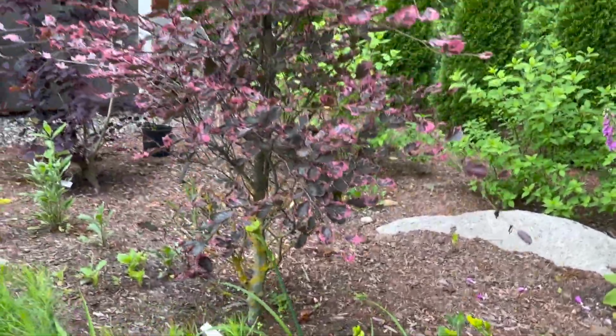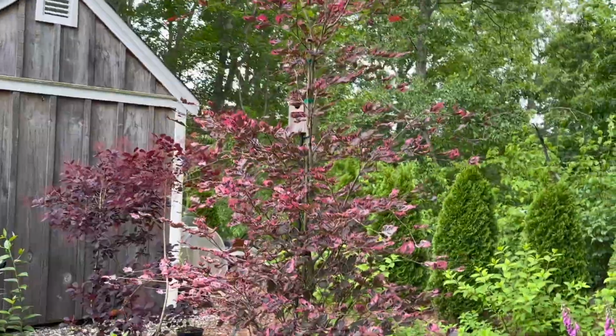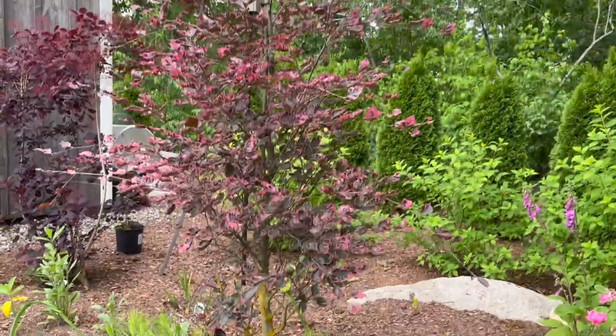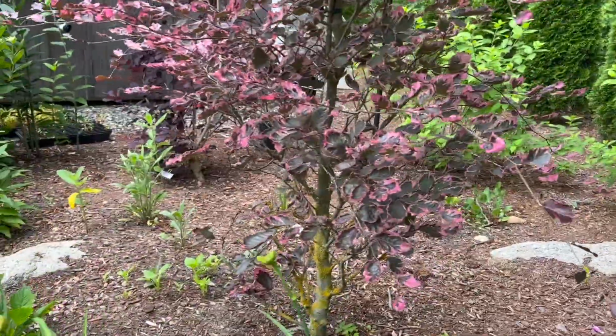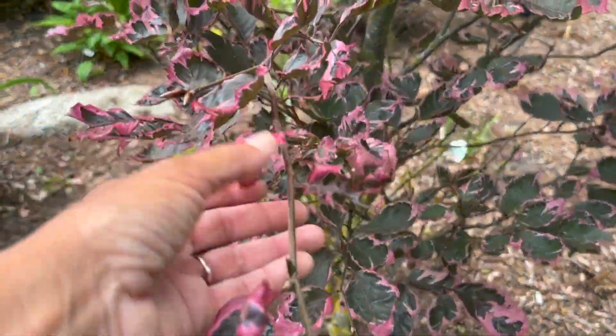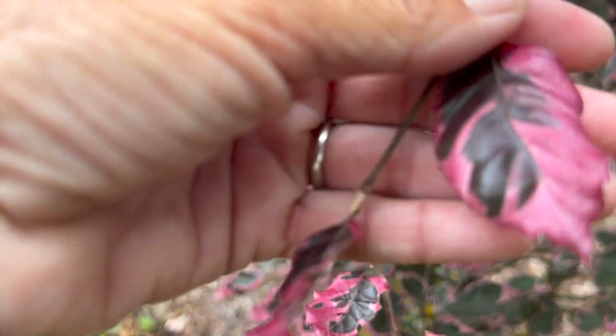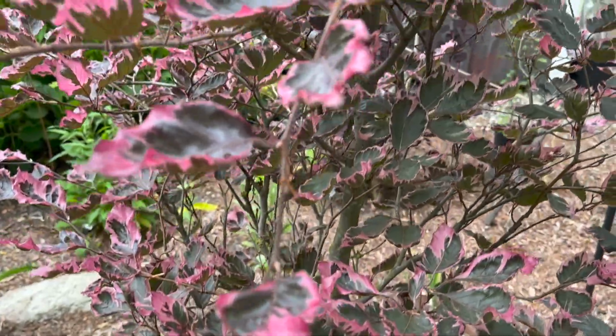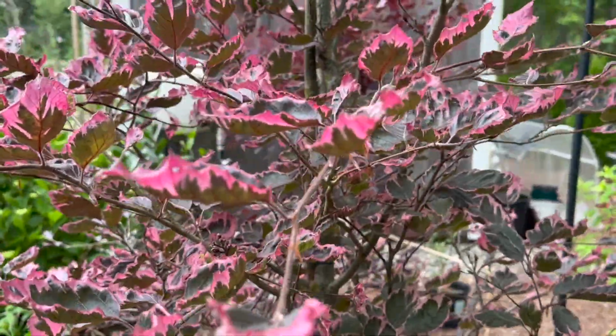And if you back up a little bit, I have this gorgeous tri-colored beech. I should get a close-up of the flower, of the leaf, because they're really pretty. Oh, and I almost just stepped on my brand new Rebecca I just planted. Great. It's more like a bicolor at this point because there's only 2 colors on it, but it is really pretty.